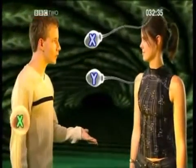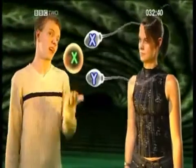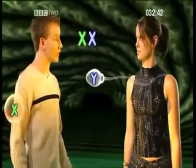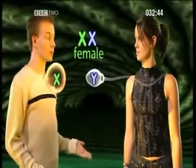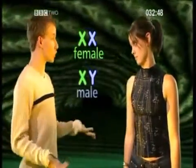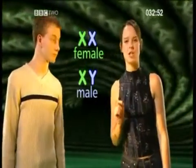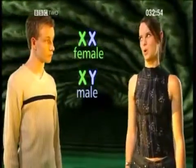Oh, I get it. So just to recap, if an egg is matched with an X chromosome sperm, then the result will be a female child. But if it's matched with a Y chromosome sperm, then the child will be male. Good. I'm glad you've got that, because now we're going to talk about what can happen when things go wrong. Now, how did I know that was coming? Look, if you've got it so far, then this'll be a doddle.